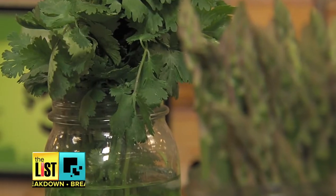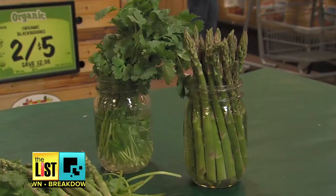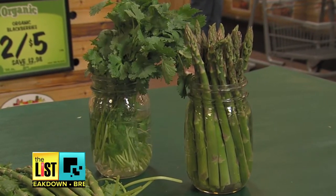Herbs are really great to store in water as you would like fresh cut flowers. Get a little mason jar, slice the bottom of your herbs, put them in the water, and they're going to be good for over a week. Switch out the water every couple of days and pick them as you need.